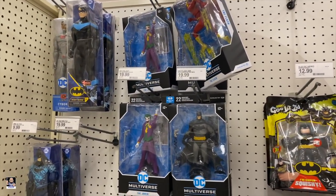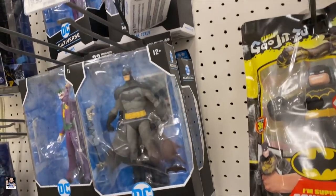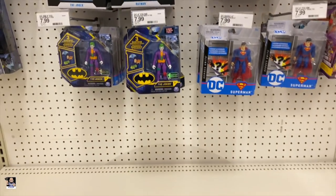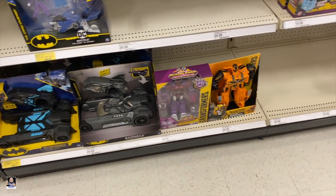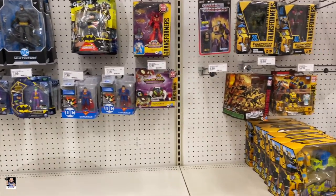No Bane Build-A-Figure pieces. Wonder Woman or Scarecrow. That Joker, there's Flash. I think that's gonna do it for this section, so let's keep going.